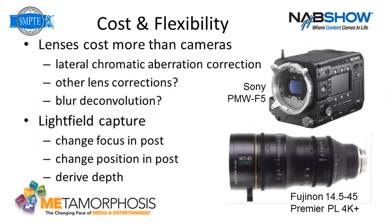Cost and flexibility. At the moment, lenses cost more than cameras. We've been using lateral chromatic aberration correction for some time, but can we get to other lens corrections? Blur deconvolution for focus. The camera I'm showing is the Sony F5, list price a little less than $20,000. The lens I'm showing below it that you might want to stick on that camera is a new Fujinon Premier PL 4K Plus. The list price on that is $100,000. So the lens is 5 times the cost of the camera.